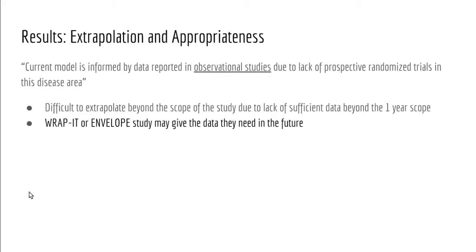It's difficult to extrapolate the data beyond the scope of the study since there's limited data surrounding envelope use beyond the 1-year scope, as well as in general. The author stated that the current model is informed by data reported in observational studies due to a lack of prospective RCTs in the disease area. Right now, there are 2 ongoing studies, the RAPID trial and the envelope trial, which may provide the necessary data to extrapolate upon completion.